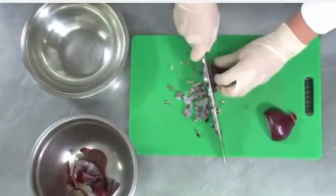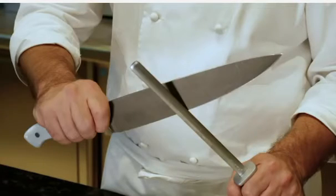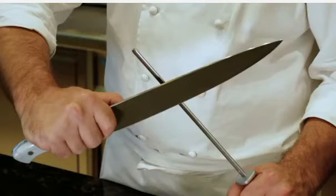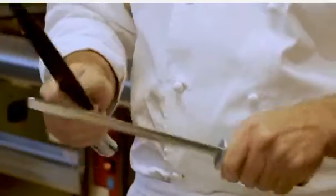To sharpen a knife, hold the steel firmly at a 45-degree angle and keep your thumb tucked safely out of the way. Holding the knife by the handle, place the bottom of the blade against the top of the steel. Slice the knife along the full length of the steel, working from the bottom of the blade to the tip. Keep the knife at an angle of around 10 degrees against the steel. Do the same with the other side of the knife. 2 or 3 strokes per side are all a good knife should require to become sharp.